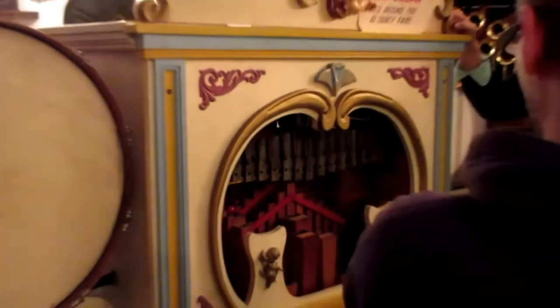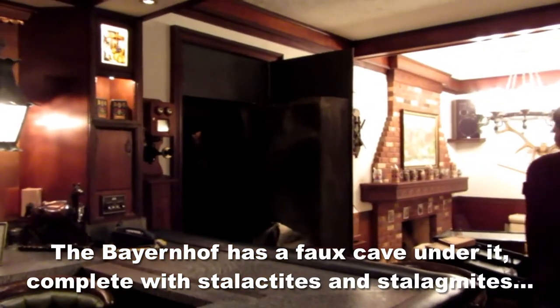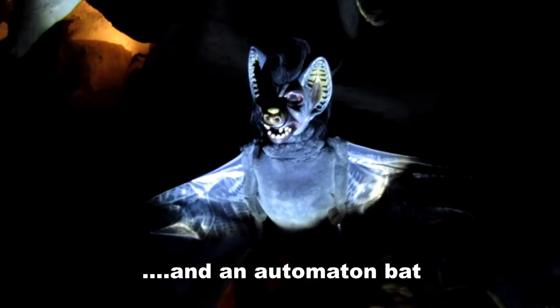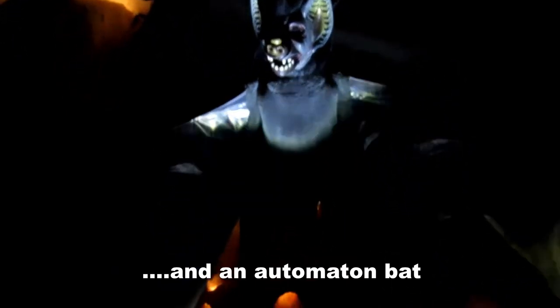Now, I'm not going to play the Wurlitzer for you because it needs attention. Now, when you walk into the cave here, when you get to the bat, he disconnected the electric to it, but left the bat in place. Now, folks, next you're going to see a little Bavarian village with panda bears.